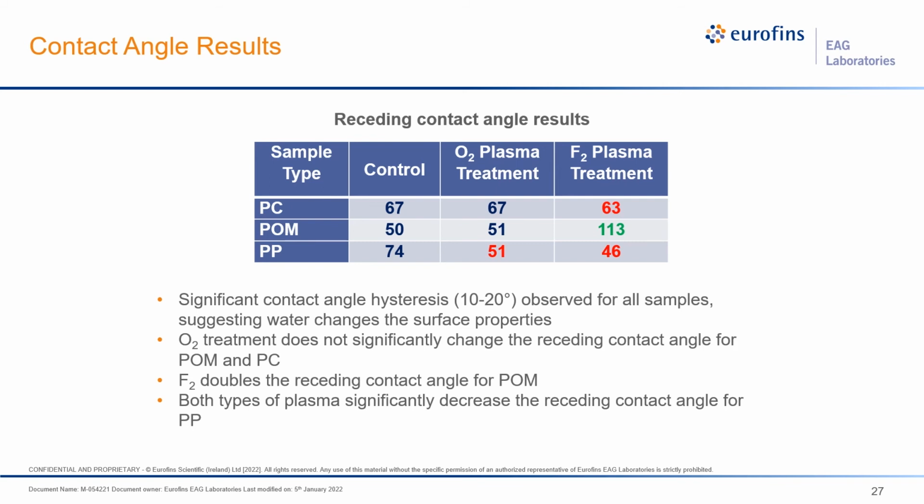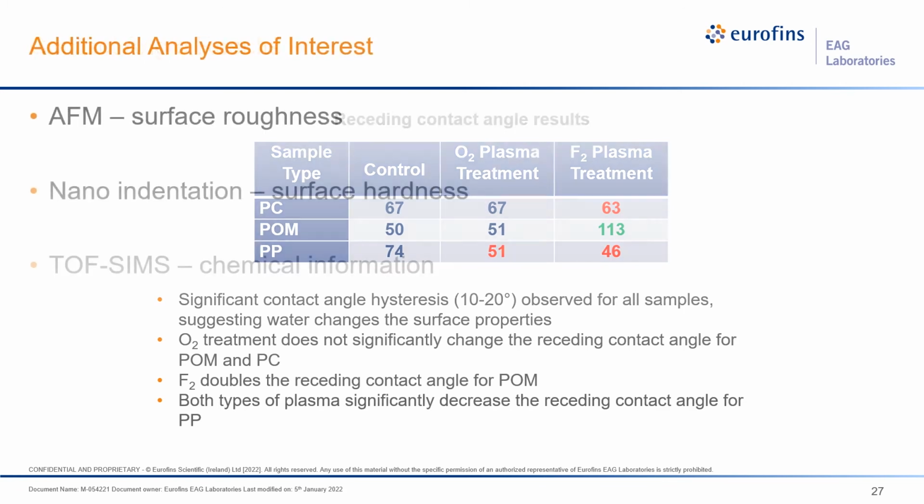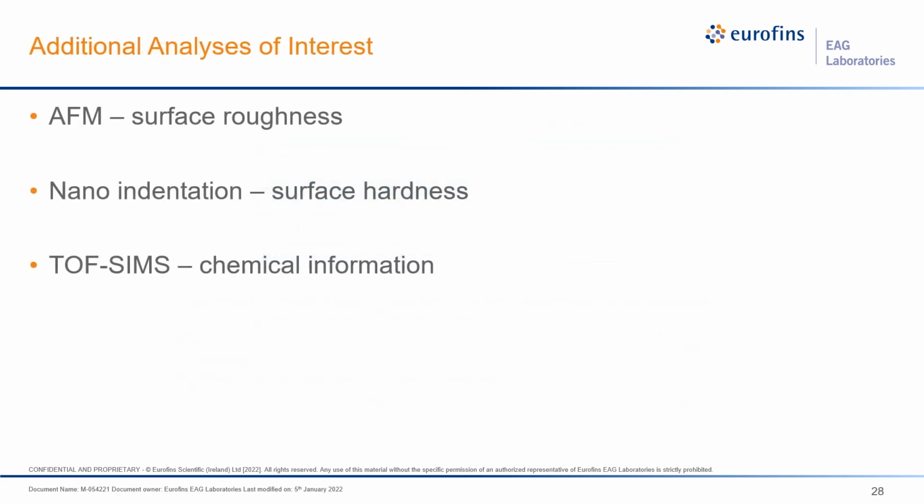One of the key points we're trying to make is that if we had just done one of these techniques, we wouldn't get all the information. And the reason we did these three techniques is they sort of made sense off the bat to be able to characterize particular things about the surfaces and be able to see the changes affected by the plasmas.